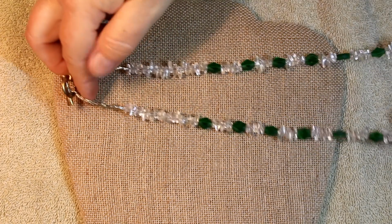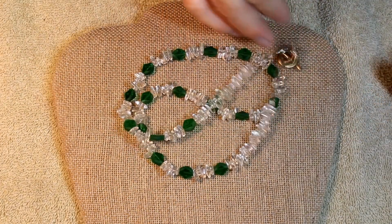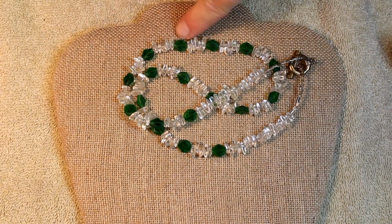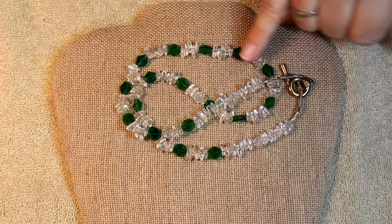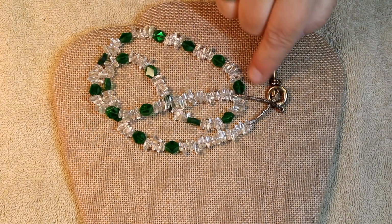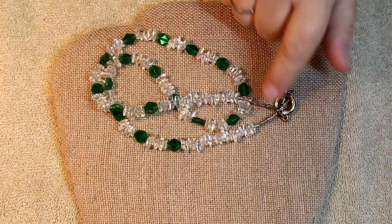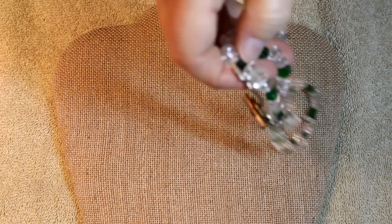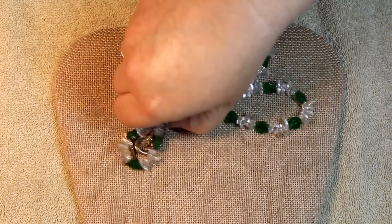This one looks like clear quartz chips and some beautiful emerald green glass beads. Nice composition here. I would change that over to a lobster claw and maybe extend it just a little bit to have these beautiful beads hang a little farther down on the body. Show them off. I mean, they're really, really gorgeous.